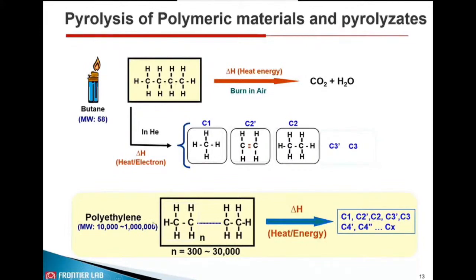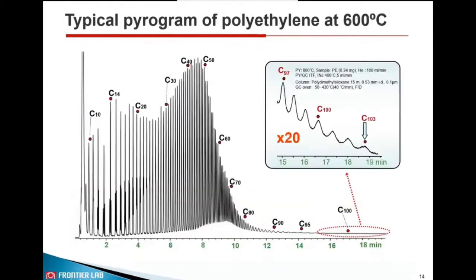If you see the second example, polyethylene, it is a higher molecular weight polymer. When you apply heat energy, this can break down into different compounds, starting from C1 up to CX, depending upon the length of the polymer that you are analyzing. This is a typical pyrogram of polyethylene when you do pyrolysis GCMS at 600 degrees. You can see it has so many peaks, and the method capability or sensitivity allows you to even measure C100. That is something very difficult. Otherwise you have to go for size exclusion chromatography, which may not be required here. You can easily do it with this. So that is the feature of Py-GCMS.